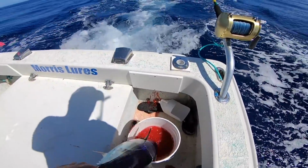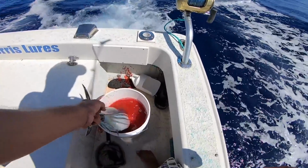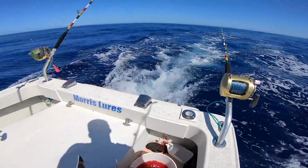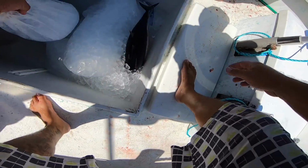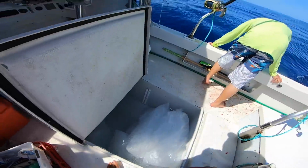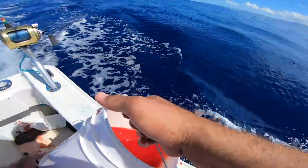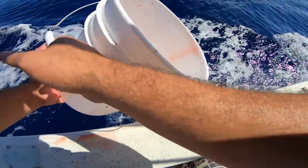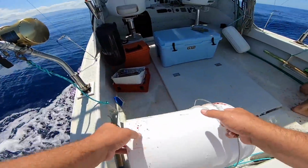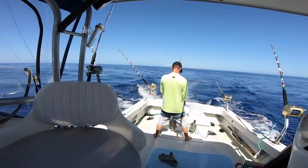Pretty much dead. He's kicking, but that's all nerves. He's done already. That blood water all drain out. Oh. Watch all that Jaws water. Jordan's putting the lines back out.